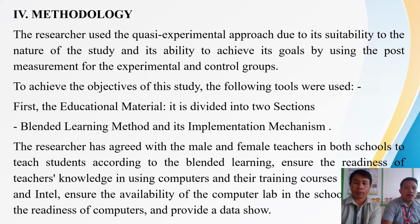Methodology. The researcher used the quasi-experimental approach due to its suitability to the nature of the study and its ability to achieve its goal by using the post-measurement for the experimental and control group. To achieve the objectives of this study, the following tools were used. First, the educational material. It is divided into two sections, the blended learning method and its implementation mechanism.